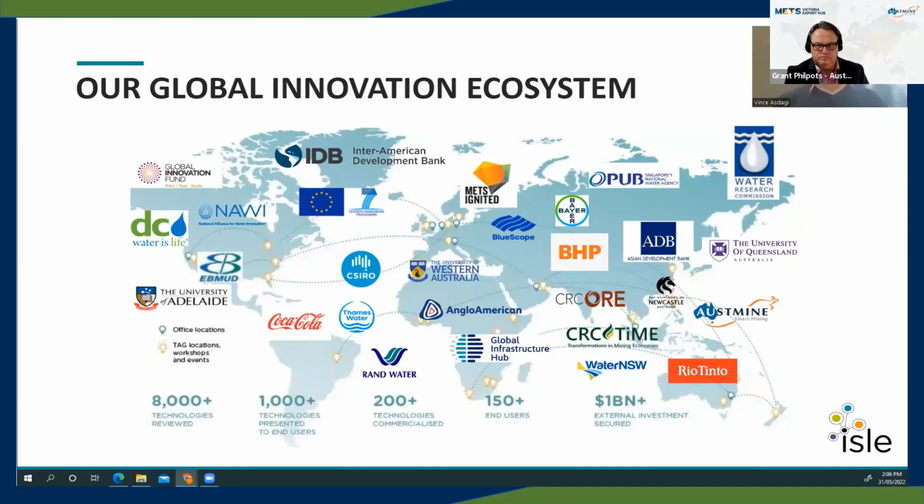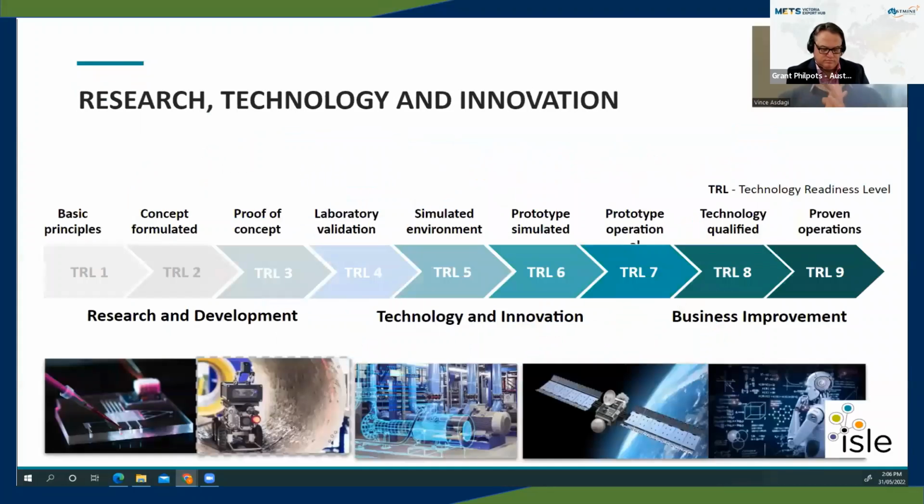In doing that, you really need to take a long-term view and a strategic view to scanning what might help you manage that complex future. One of the ways we do that with Isle is we run some design thinking workshops, but then ultimately look at technology scanning over horizon.